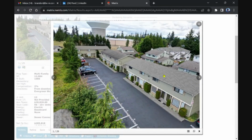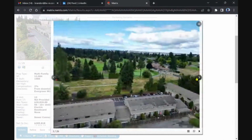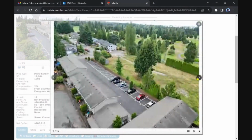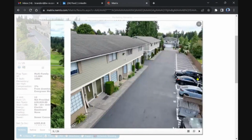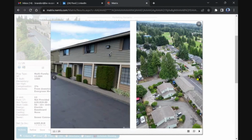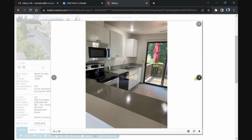Let's take a quick look. Roof doesn't look too bad. This is built in the 80s. Nice. It butts up against a trail and a golf course. Good parking. Boy, they just redid the parking too. It looks great. Let's see if we have any interior units. So it looks like they're all townhome style too, which is really nice. Little porch. Yeah, they got the stairs.